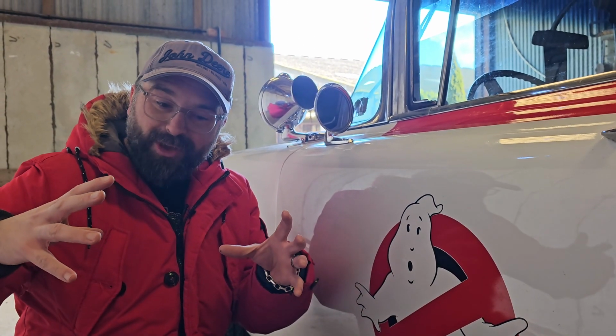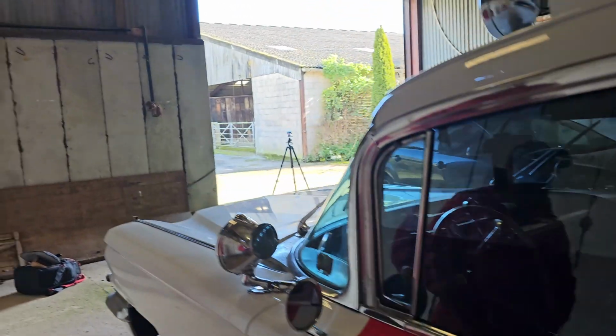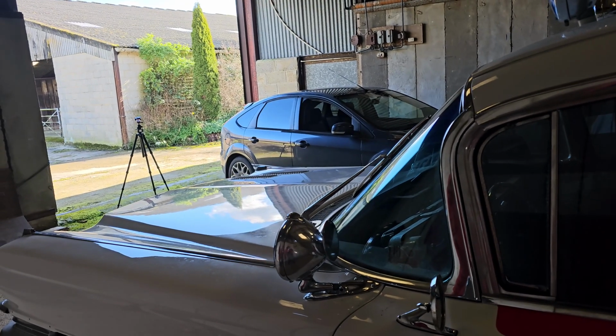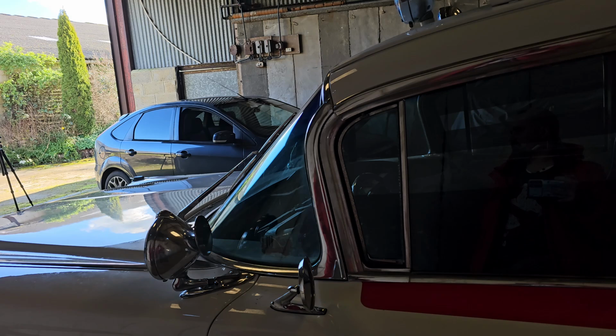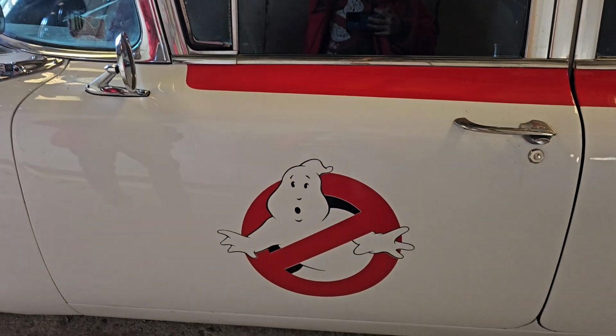So the No Ghost logo inside is too small, which was the thing on the film. Do you know what? It's the mistakes they made in some of those old films which caused the most problems. But when you see that replicated, it's so nice to see that kind of detail replicated by obviously a fan.